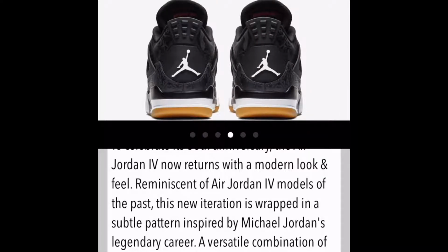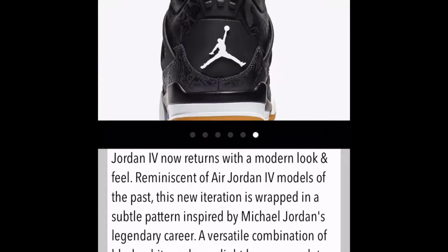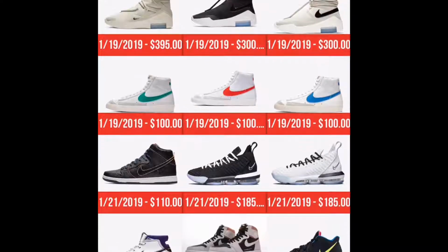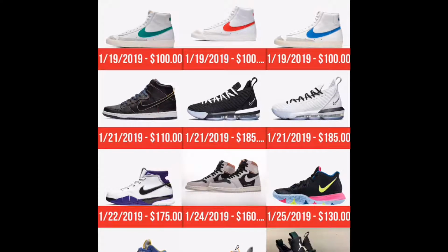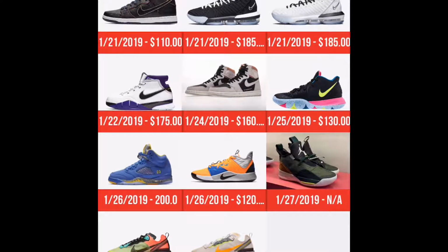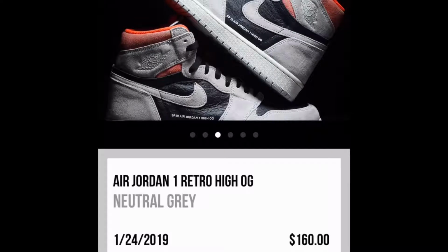$190 is your price. Or was it $200? We'll have to go back here and we'll see. But yeah, really, it's a nice shoe. And man, that gum, I'm a sucker for the gum. $200 on that. There you see a bunch of the Fear of Gods. Below that, you have some Nike Blazers, all on the horizon. $119. There's some KDs, some Kyries. Here's another Jordan 1, slated for the 24th of January, calling it the neutral gray. Really not feeling that shoe.